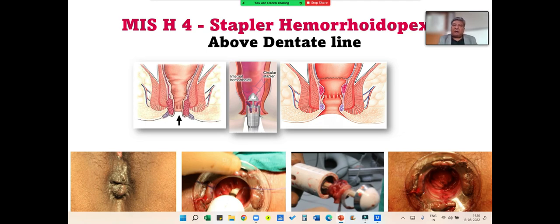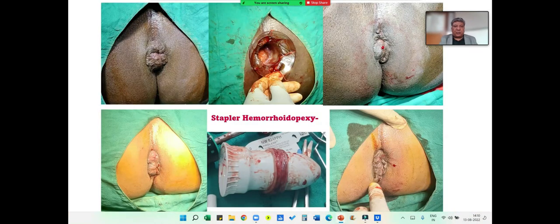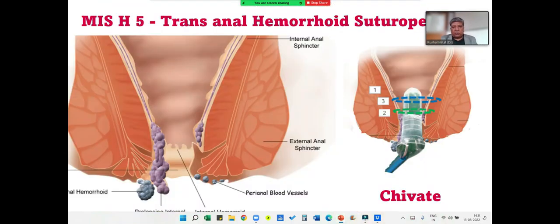The number of staplers which have been sold, I got this from the horse's mouth, is 330 million staplers worldwide. And actually the figures are more. And this is what you're going to achieve. This is pre-op, on the table, and post-op. Again, you see the band of mucosa which is taken out, and that's how the patients are relieved. It has its own problems. We're not going into that.